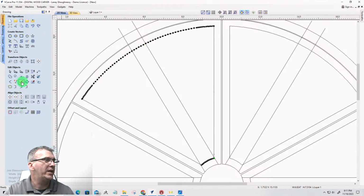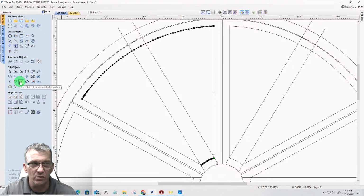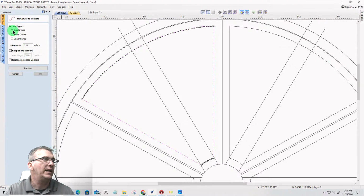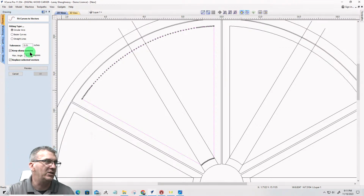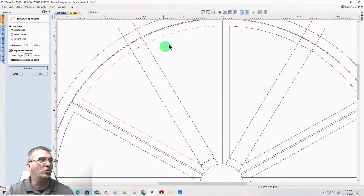Number 1, we can use the curve fit tool, okay? On the curve fit tool, for the circular arcs, we can change our tolerance. We can keep the sharp corners, and we can replace the vector. I can change the maximum angle if I need to, but I should be able to preview that, and it should remove all of those nodes on there, right?